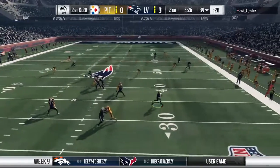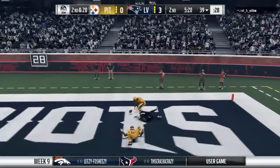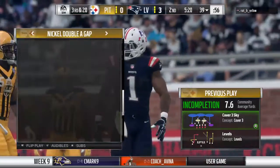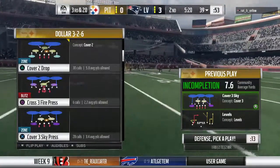Throwing on 2nd. Escaping the pressure right. Now he's going to throw deep right side. And both guys were there, but it falls incomplete. And now following the incomplete pass, we'll get a timeout here for an injured player. Well, he gets attended to. We'll step aside.